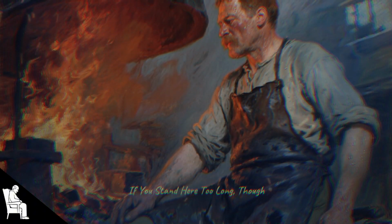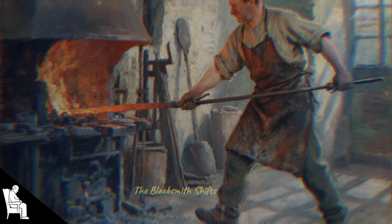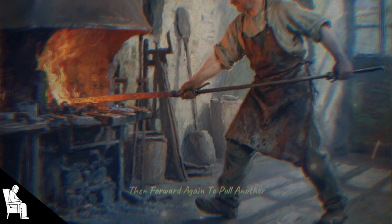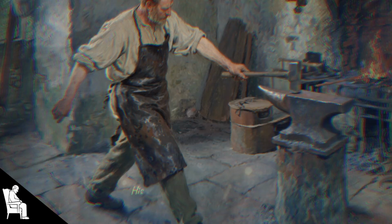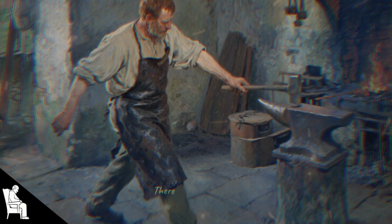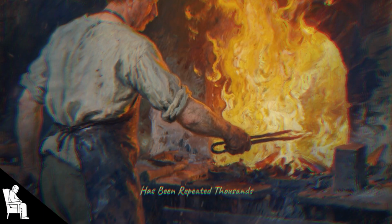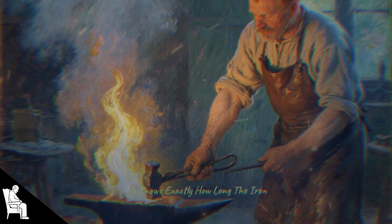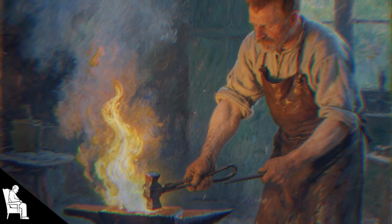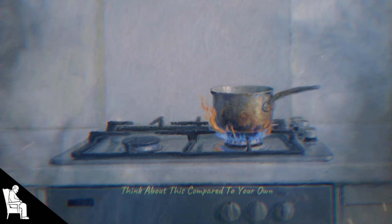If you stand here too long, though, the heat becomes overwhelming. The blacksmith shifts constantly, stepping back for air, then forward again to pull another piece of iron from the glow. His movements are calm but quick, almost like a dance. There is no hesitation. Each step and reach has been repeated thousands of times before. He knows exactly how long the iron can stay in the fire before it is too soft, and he never wastes that moment.